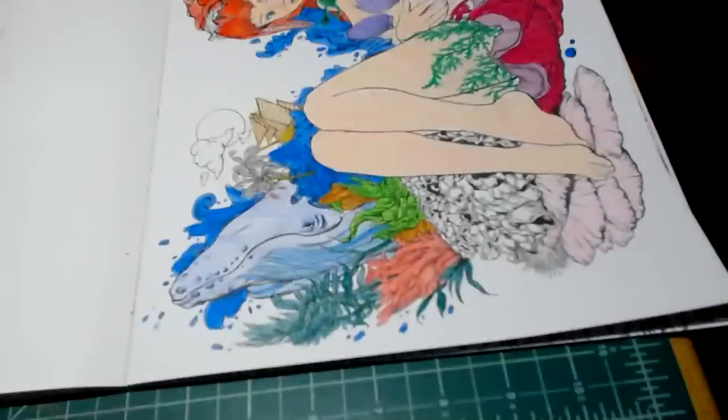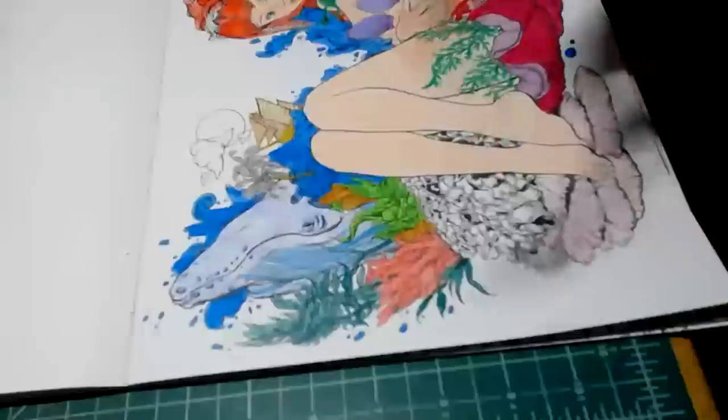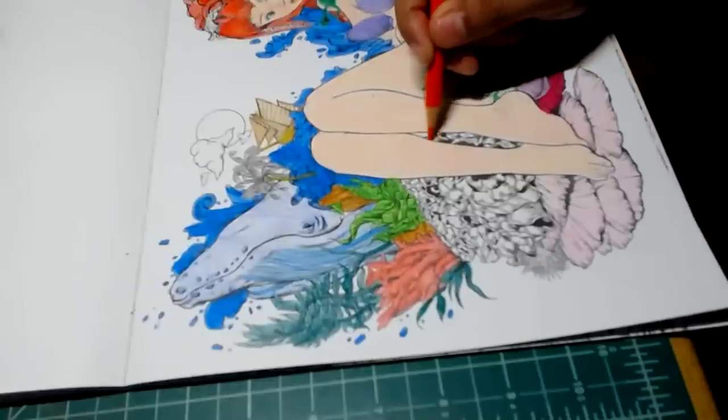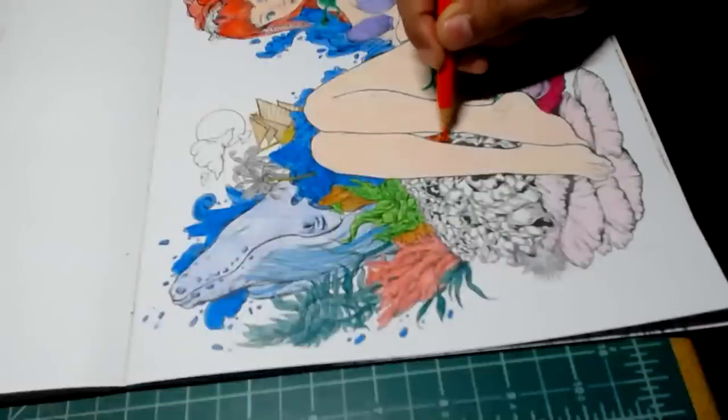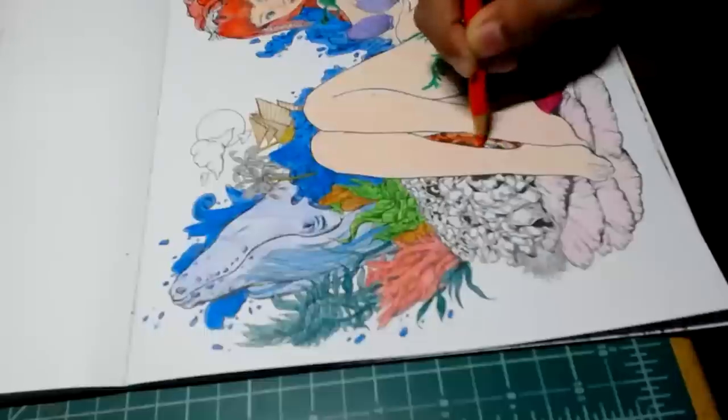Well, I think, you know what, your failures teach you more than your successes may. For me, that's always been the case. And this one is light permanent red, and this is a Polychromos. You know, I used to not like coloring people, and now I've really learned to like coloring people. But that's because I got better at my skin tone.